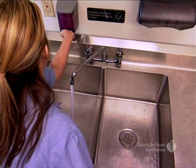Another part of being safe is washing your hands to prevent illness. If possible, wash your hands before giving first aid, but always wash them with soap and water after tending to a sick or injured person and after removing gloves. Germs can spread easier than you think.